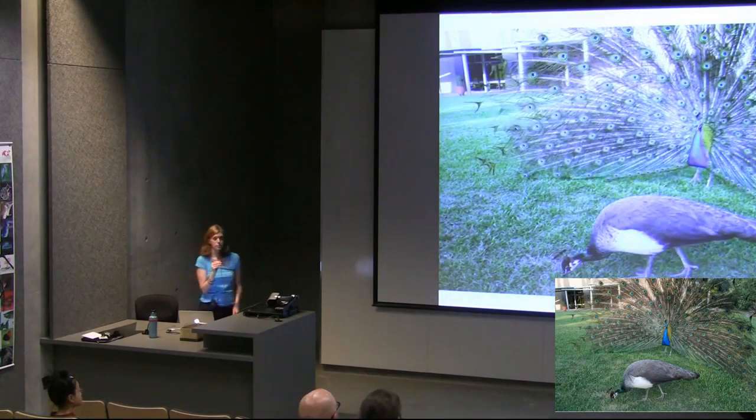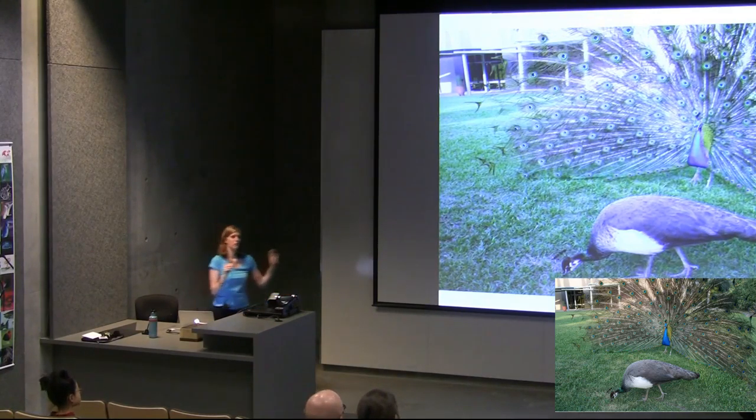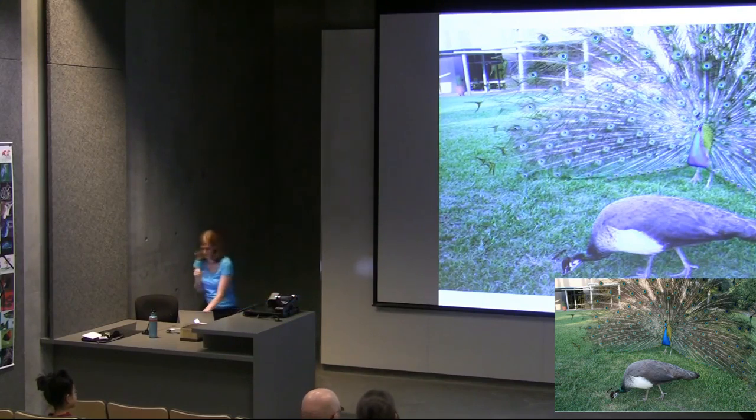Okay, so only males grow the train ornament. Females, which you see at the bottom of that slide, look totally different. And they're referred to as peahens. So you wouldn't say that this is two peacocks. It's one peacock and one peahen.